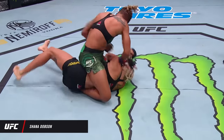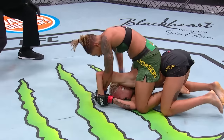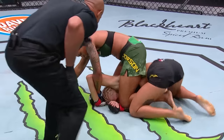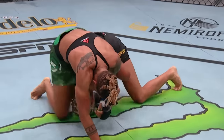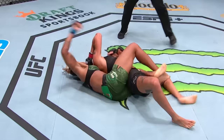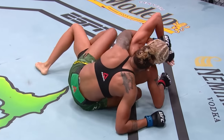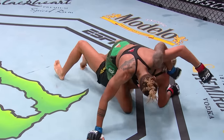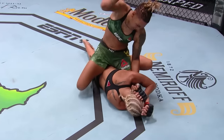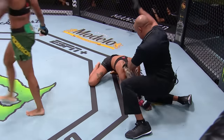Desperation mode for Maria Agapova, fully mounted here, gives up her back. I think Agapova has run out of gas. That was a crazy first round pace she kept. And now we're seeing Dobson has the back. Let's see what she can do with it. It doesn't seem like the Dobson corner wants her working off the back. Yeah, they want her in this position. Agapova covers up. Shauna Dobson catches, a plus 800 dog tonight. The upsets keep on coming. That is an incredible result.